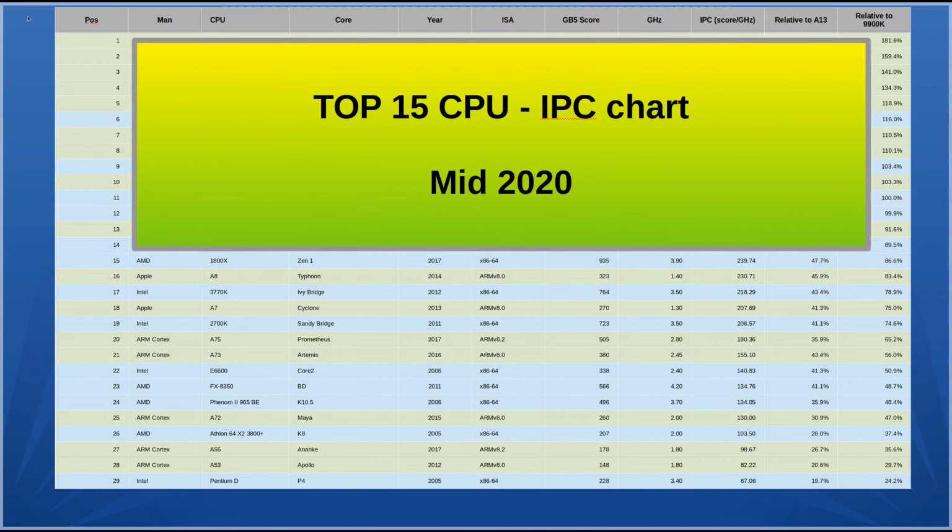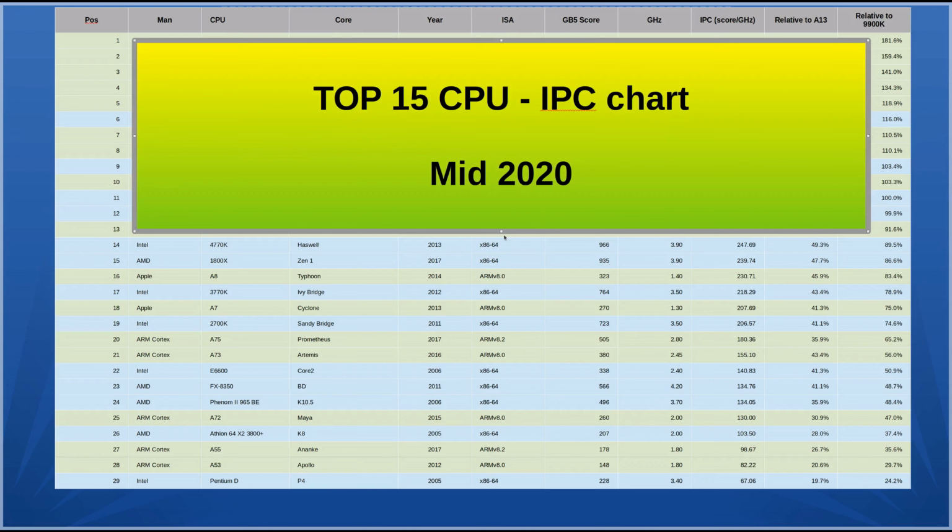Let's take a look at position number 14, which is the Intel Haswell. So it's kind of an ancient CPU, but we can see here it's from 2013, but the IPC is pretty good. It's kind of similar to Zen 1. Yeah, so good old Haswell still has a pretty nice IPC even compared to today's CPUs actually.